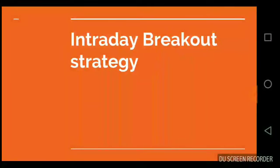Today I have come up with a new strategy which is called an intraday breakout strategy. This is not a new strategy. I'm making it simple for the beginners, as beginners want to know when to enter a stock, when to buy or when to sell a stock. So this breakout strategy is for those who don't know when to enter the trade and when to exit the trade. This is not a strategy that I have designed. It is an old strategy that many people are using, and I am explaining it to beginners in easy language. I will take you through what the breakout strategy is and how it works.